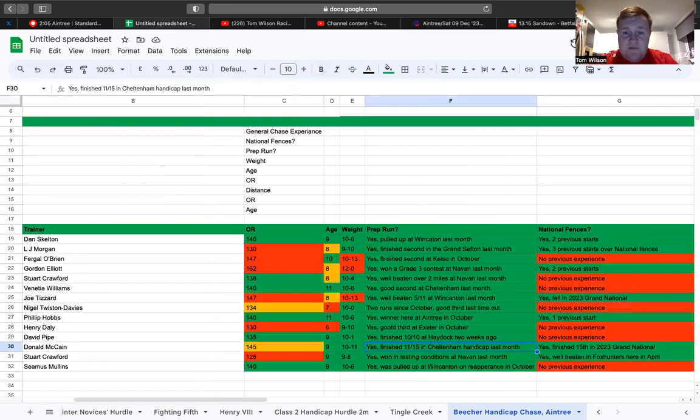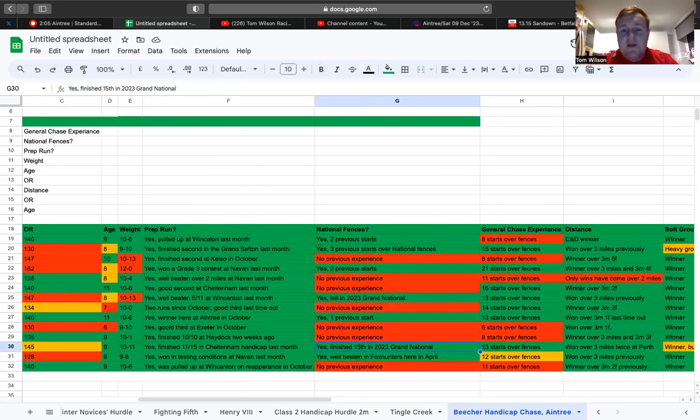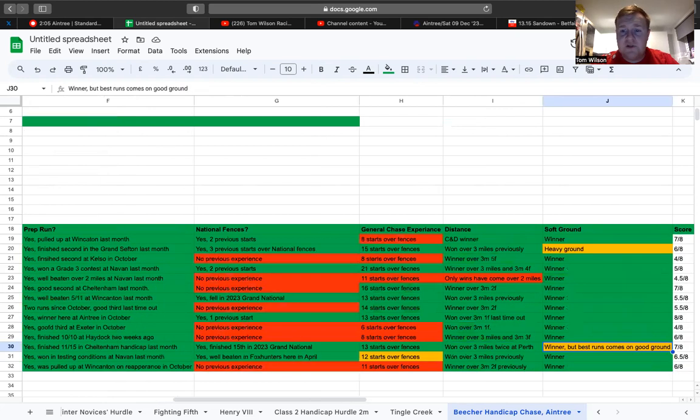He did finish 11th and 15th in Cheltenham handicaps last month, but again, as I said, I think that was a pipe opener. He's got good National fence experience. He finished 15th in the National. He finished, which is quite a telling thing, to be honest. In the National, he was far too exposed over that trip of 4 miles. Coming back in trip over National fences, 3 miles should be handy. He's had 13 starts over fences, so plenty of experience. He's won over 3 miles at Perth, so he'll be suited.